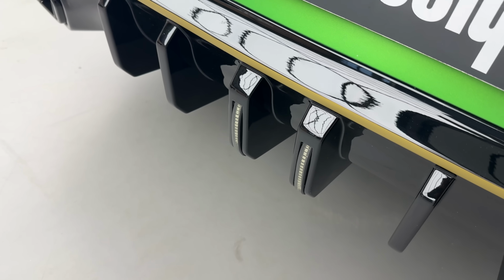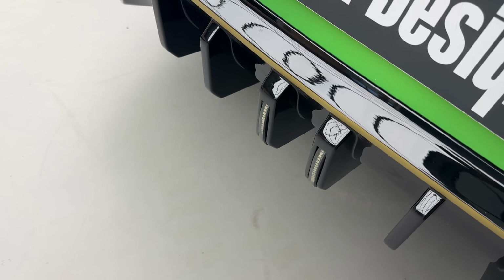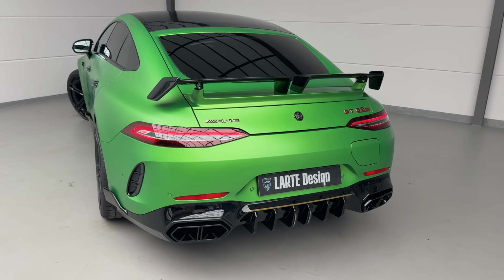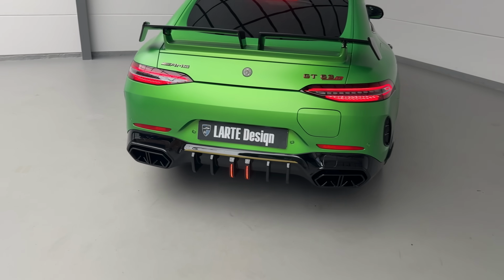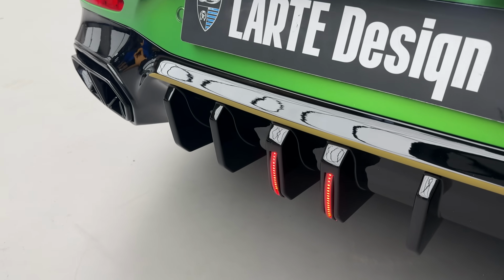So the brake lights, F1 inspired. Let me show you how that looks. These are the brake lights, there you go. These look so cool, especially during the night. So you have the brake lights located right down here at the rear diffuser.